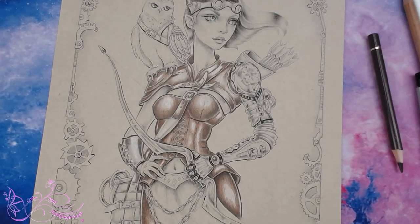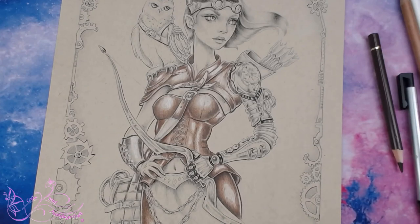Where's my color list? Because I've done an orangey brown. I wonder if I should bring in an ochre of some sort. What have I got here? Raw umber. Tough choice, but yeah, let's do raw umber.